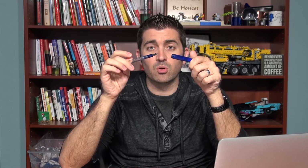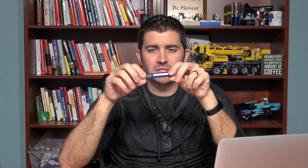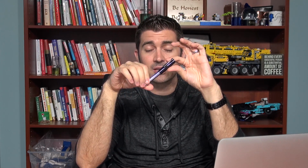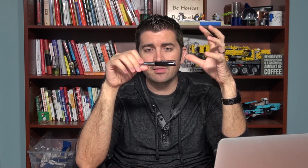I have a Kaweco Sport, which is not too bad. Very portable as well. It's a great pocket pen, so it could be good for you. It works pretty well with cartridges. If you eyedropper convert it, then you might get some leaking and stuff, especially depending on your environment and if you're moving around a lot. I wouldn't recommend doing that, but with the cartridges, you should be in pretty good shape. Around 25 bucks for one of those. It's not too bad.